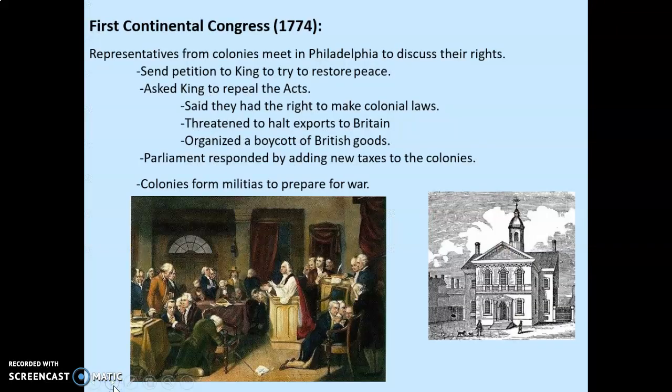The First Continental Congress comes about in response to the Coercive Acts, so the Intolerable Acts. The representatives from the colonies meet in Philadelphia to discuss their rights. They send a petition to the king to restore peace. They asked the king to repeal these acts.